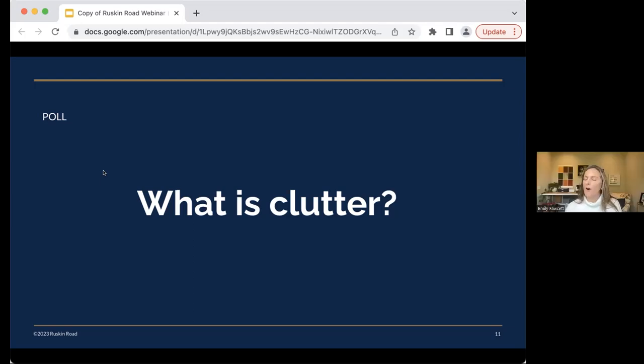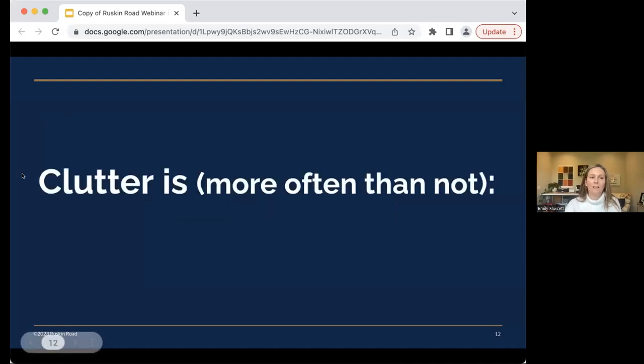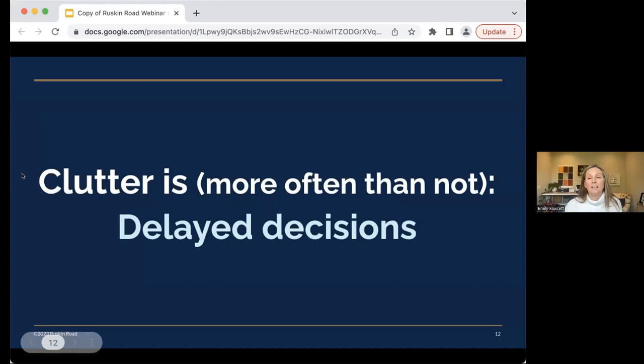I see them all the time in people that I help clean garages, declutter garages, organize garages, downsizing and moving. That's another big one. So what is clutter? All of these are right. There's no right or wrong answer to this, but more often than not, clutter is delayed decisions.